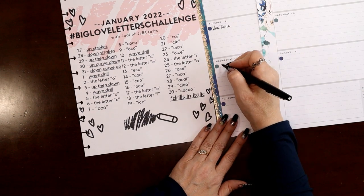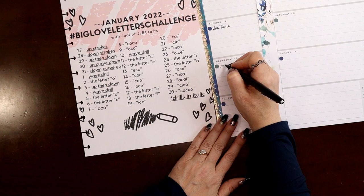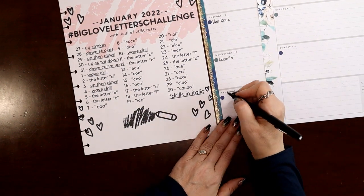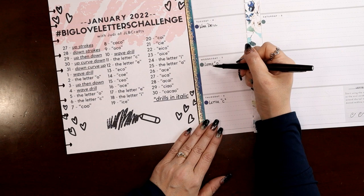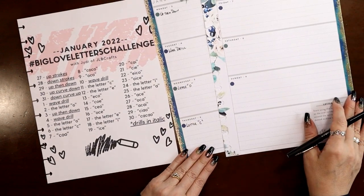Okay, then we're going to do the letter O again. We're going to practice it again. It's the first letter we learned. We learned it last week. Now we're going to add our new letter into the mix. We're going to learn the letter C. And once we learn more letters, we won't repeat the letter from the week before on its own. We'll only repeat it as part of a word.